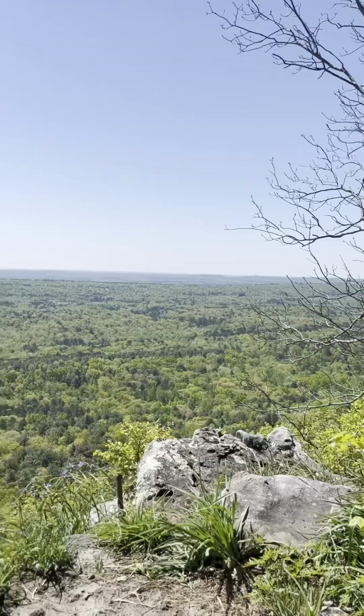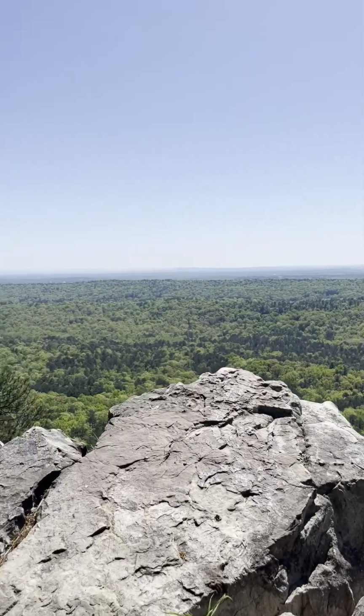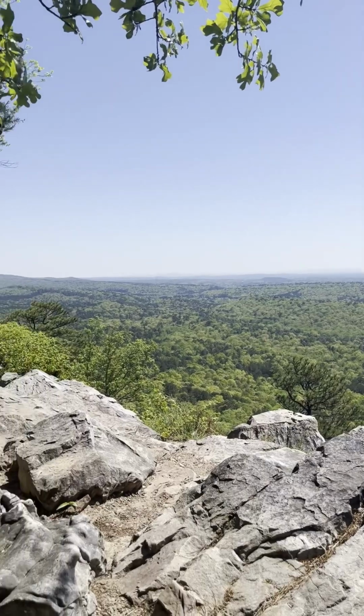Wow. There's a bench up here. Just wanted to show you all the view if you make it, and stop and take a seat. Time to head back down.